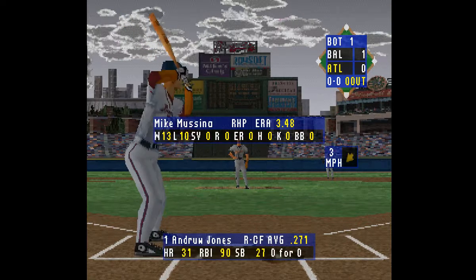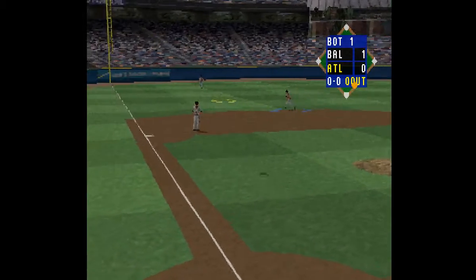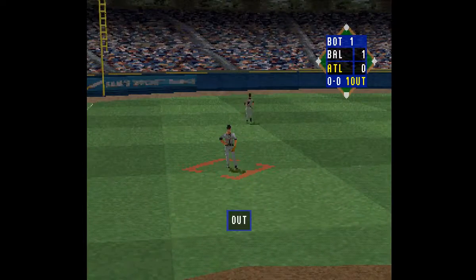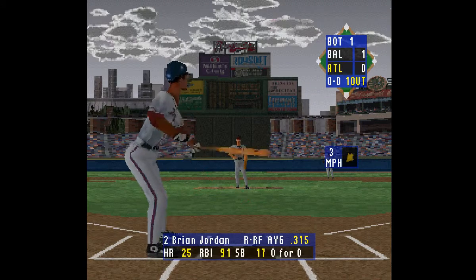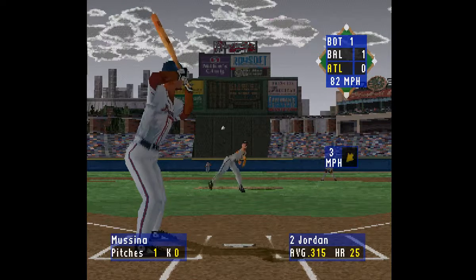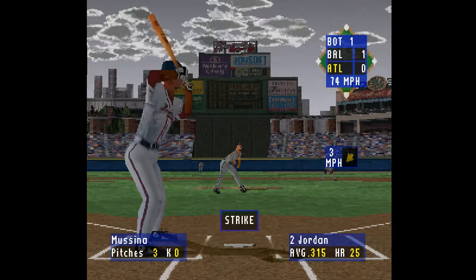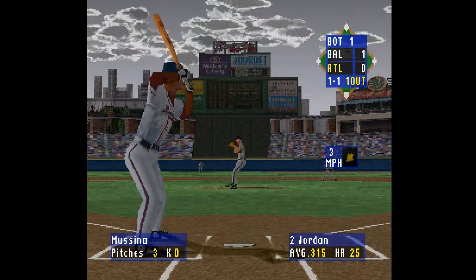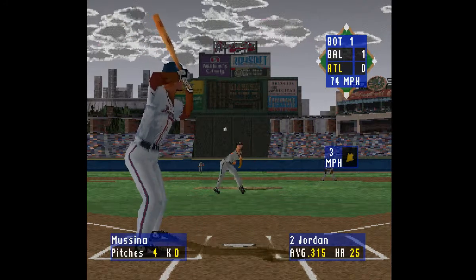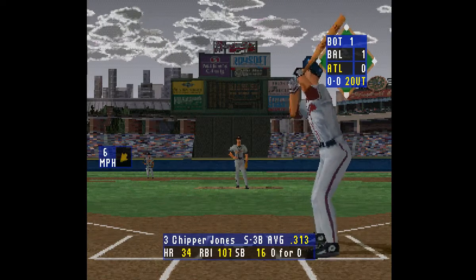Atlanta is up next. Coming to the plate is Andrew Jones. Shallow fly to left field. Beautiful catch. No runners on base. One out. Ball. That's down and away. Right down the pipe. Right at the knees. Strike three. Jordan goes down. Bases are empty. Two men out.